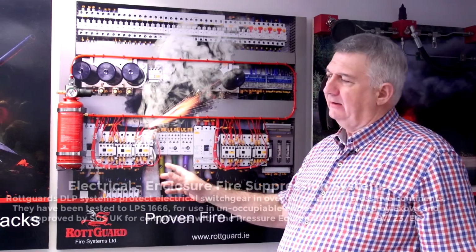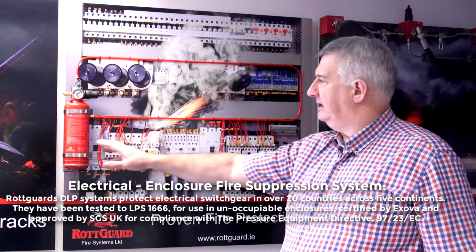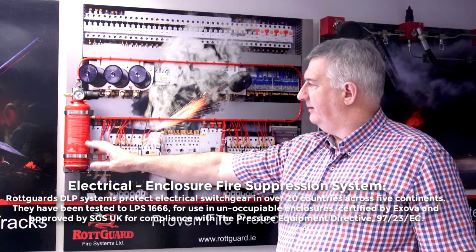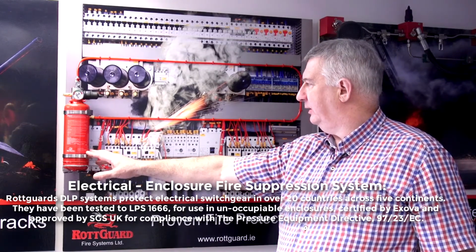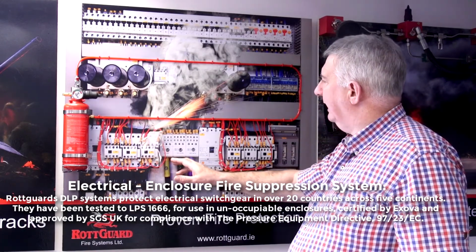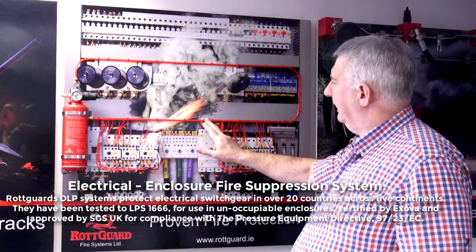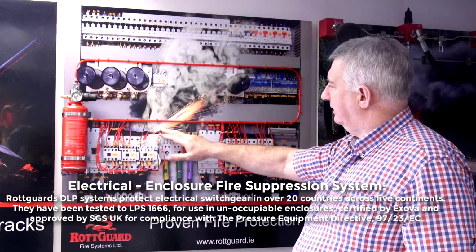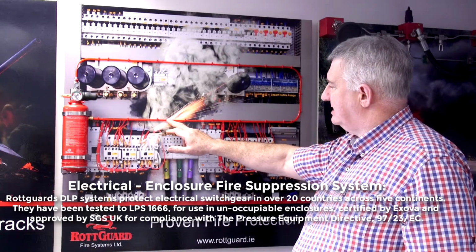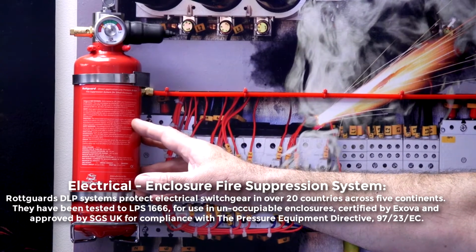This is our direct low pressure application system. It uses a clean agent. We can use FM200 or Novec 1230, which are their common brand names. It uses a pressurized tube here and will rupture when the temperature here reaches 80 degrees C. The system is maintenance free.